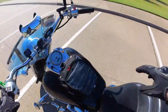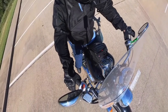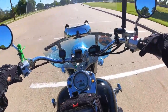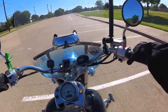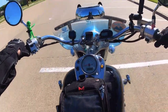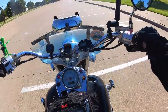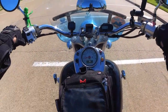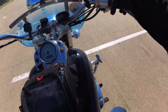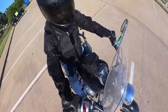Let me just explain it to you this way. You've got front brake, clutch, rear brake down here, right? So if you have to stop suddenly, the first thing you want to do is clutch in, downshift all the way down into first gear, and begin applying both front and rear brake pressure at the same time.